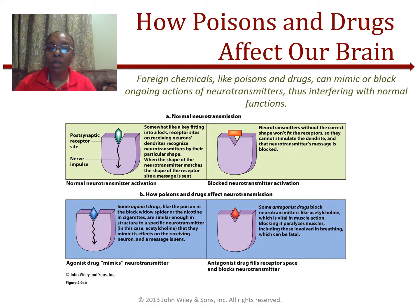Alright, so here we're going to take a look at how poison and drugs affect our brains as well as our bodies. We'll be talking about foreign chemicals like teratogens, or poisons and drugs, and how they can mimic and block ongoing actions of neurotransmitters that would interfere with our normal functioning. Think about snake venom or some other poisons like Botox.